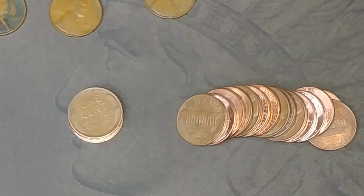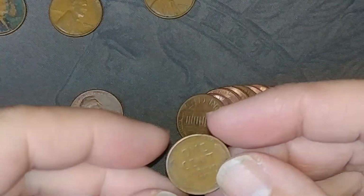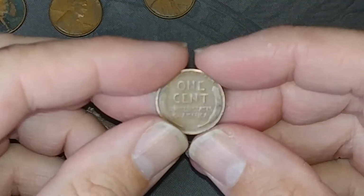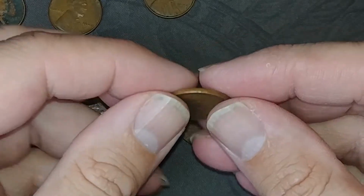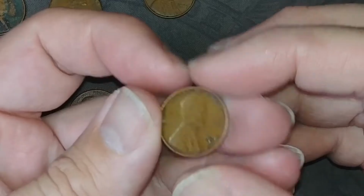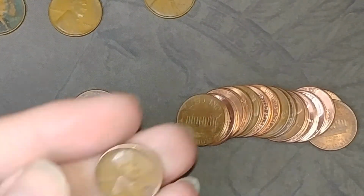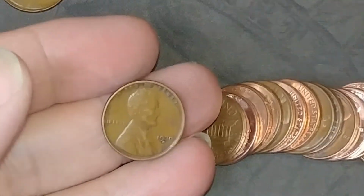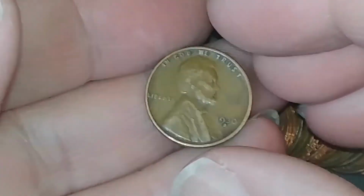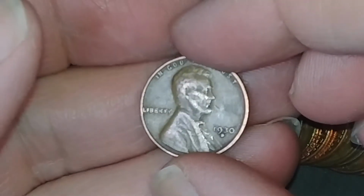Okay, I'm on roll 7 of the machine wrapped rolls, or 17 of the pennies, and we got another wheat cent. This will be wheat cent number 4 from the hunt. Let's see what it is. Whoa! Is that a 1930 S? Whoa. That is an awesome find.